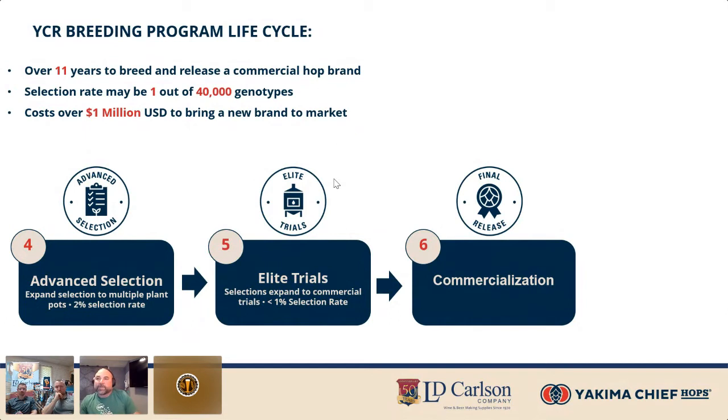At this point, we're going to be growing these hops at higher-level acres. Brewers are brewing with them. They're giving us that feedback because when we go to step six of commercialization, we want the brewers to be ready for it, to pull it into the market, to know what it is, to know how to use it. And that's the goal. So if we have two or three varieties in this elite trial level, all three could go through, none could go through. We're just looking for ones that are on the cusp of being commercialized.